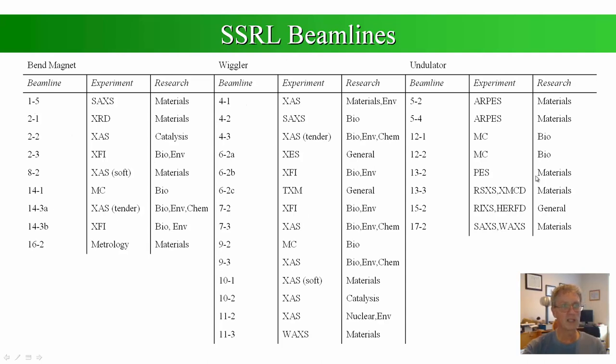It's a list of the different beamlines, and this emphasizes the point that I really cannot go through all of them, not in the 20 minutes that I'm supposed to complete this in. Some of these beamlines will not operate concurrently. For instance, the beamline 6 cluster is comprised of 6-2A, which is X-ray emission spectroscopy, which you can do tender X-ray emission. It's one of the very few places worldwide that you can do this. And you can do it on things like solutions at atmospheric pressures. So it's kind of an unusual capability.